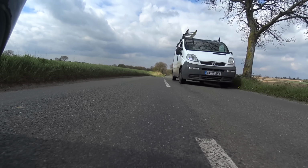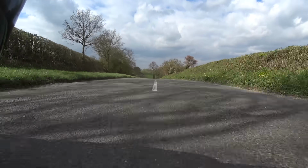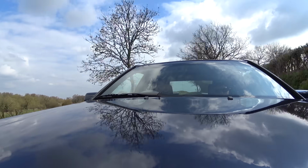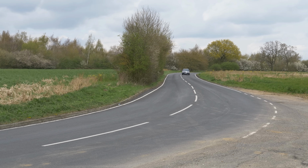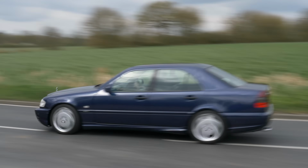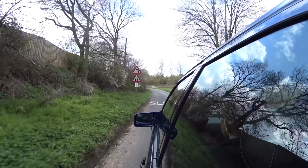For those of you unaware, this is a W202, and I'll confess I did have to look this up. My favourite generation of the C-Class is the W204, and this is actually the first C-Class, which replaced the legendary 190E, and it's got a bit of a brutal look about it. It's a real slab-sided, muscular-looking thing. This isn't a pretty car, this is a serious car. And it comes from a much simpler time.